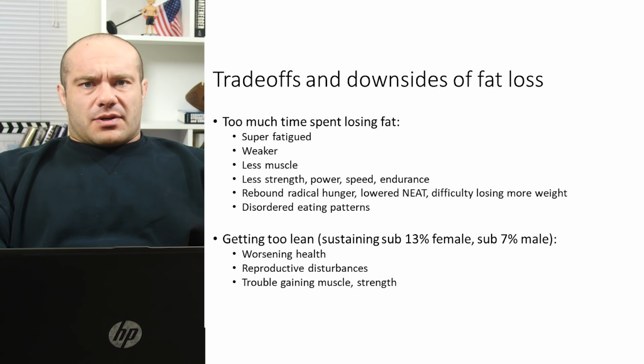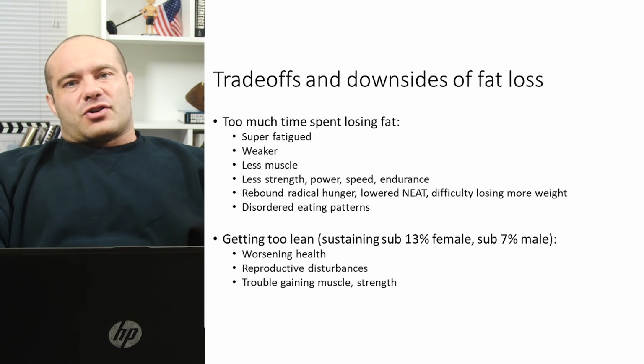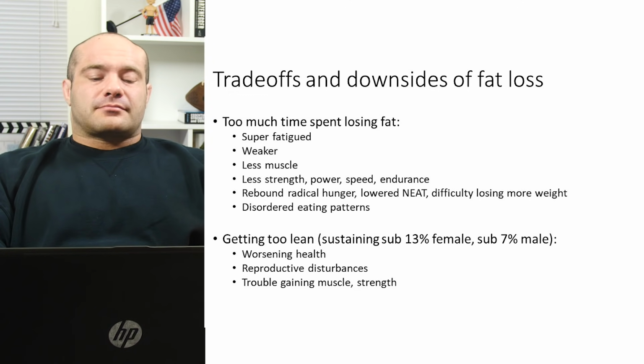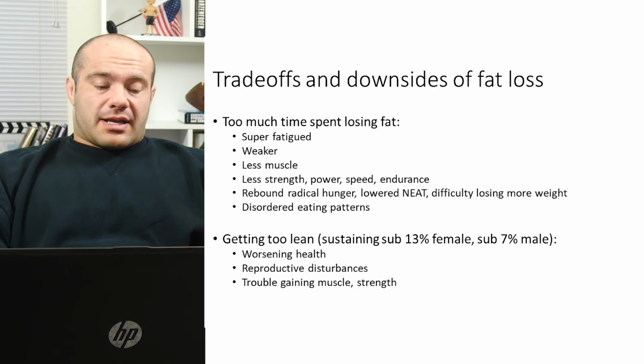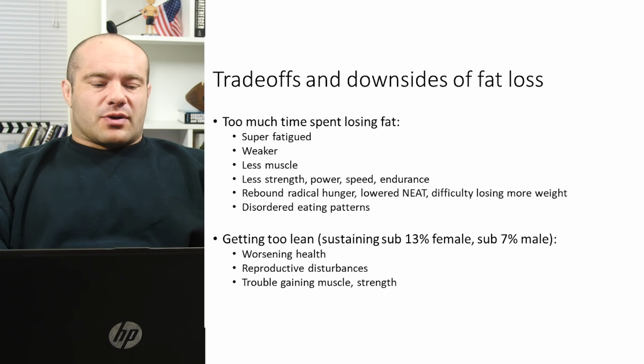Basically, losing fat is super good if you have the fat to lose and it's not going to make you too lean, or if you can lose the fat for a short time, a couple of weeks, a couple of months, and then go back, totally fine. Or if you don't screw things up by dieting for way too long or losing way too much weight at once. But in general, fat loss is really good for you. You just have to make sure you're not doing anything stupid, which people do all the time, as you may imagine.